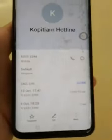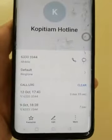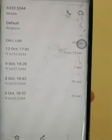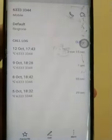Okay, hello guys. Today, I just want to tell you all that I've been reporting the card errors on my Kopitiam card. I've been calling the Kopitiam many rounds. This is the Kopitiam number. Okay, 3 minutes. No answer. That means customer service not available. This is every time I've been calling, many times.